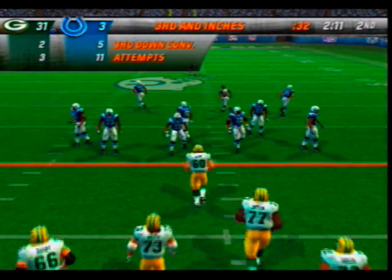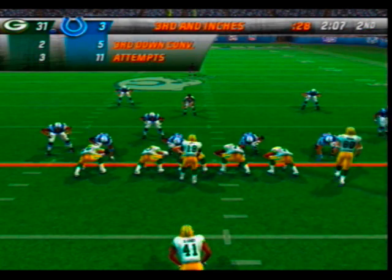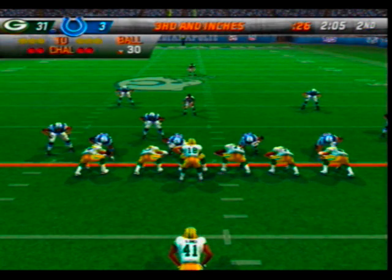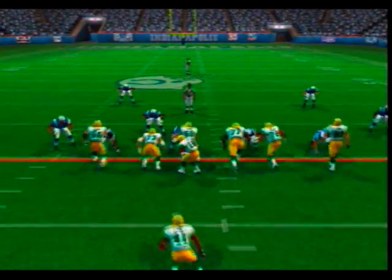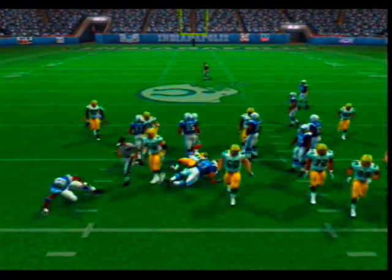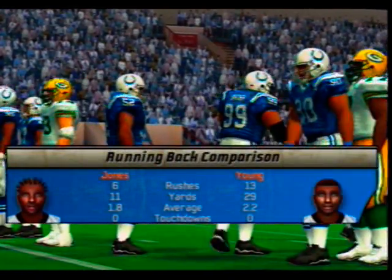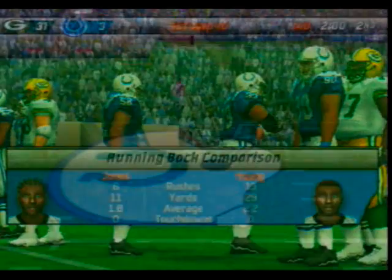2-minute warning coming up. Ball on the 30-yard line. Keep moving. Jones, the lone back. Hand it off. Number 59 is there for the tackle at the 33. So let's take a look at how this back compares to the opposition.